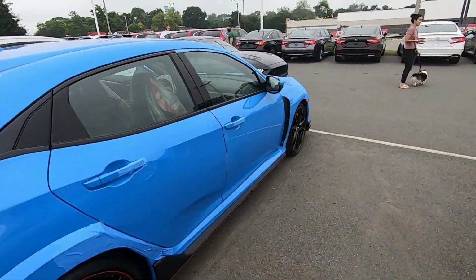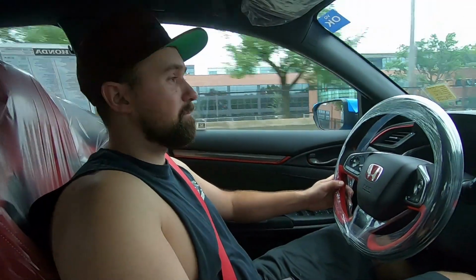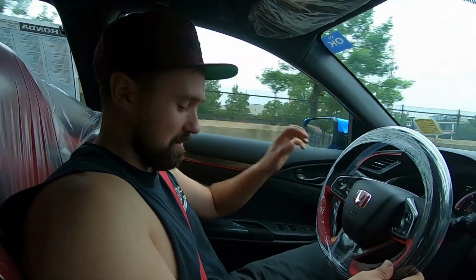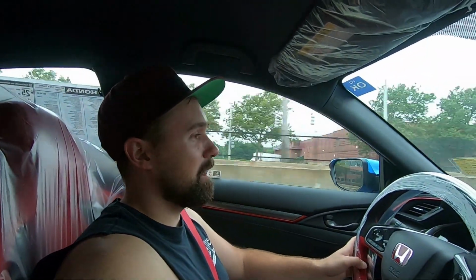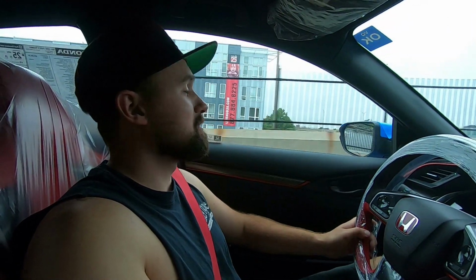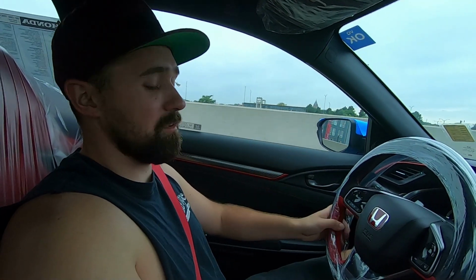Definitely a different thing than the Mustang. So, first driving home. Car has 19 miles on it, and I can't really rip it. I don't wanna be that guy on the brand new whip. Honda's breaking-in period says 600 miles of no abrupt acceleration, so we're gonna stay pretty true to that, and I'm gonna get used to the car. Everything feels good so far.